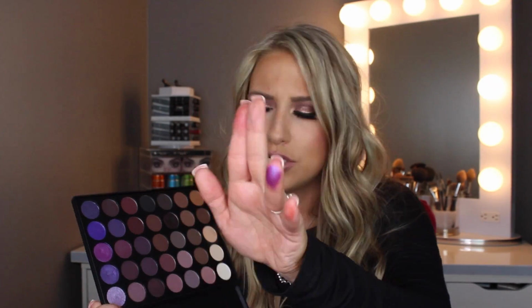I mean, look at the pigmentation in the purple. These are so awesome. I mean, look at these. Great bang for your buck, especially if you're a starting makeup artist or just someone who wants to expand your collection and get new shadows. These are really great to try out because you can do so many looks with them.